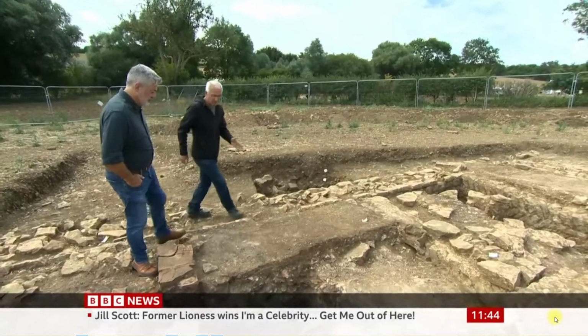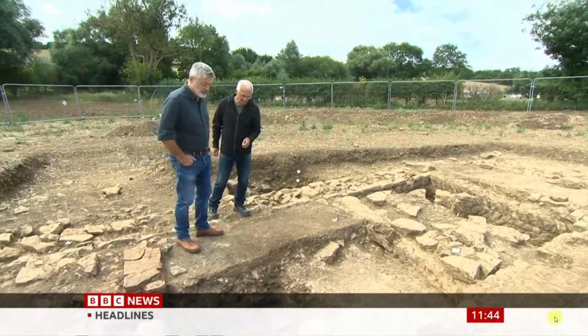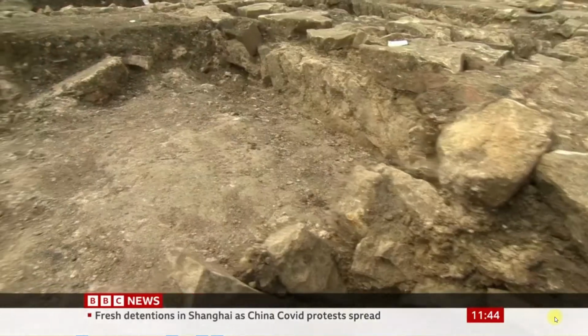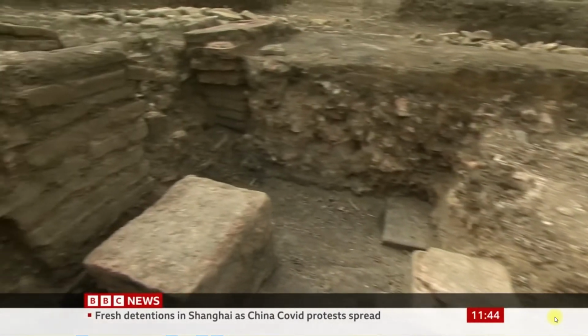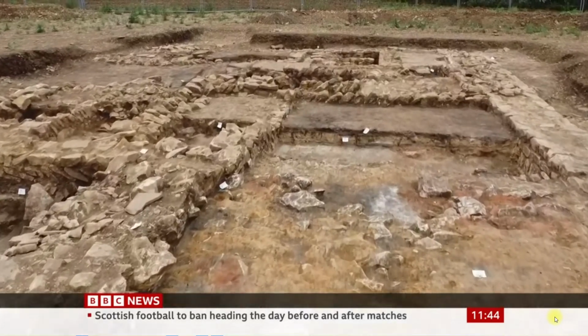It's divided into 3 rooms, and each room would have had its own temperature. So this room is what's known as the caldarium. This summer, archaeologists returned and uncovered much, much more. Just gobsmacked, really. I mean, this is not the sort of survival of archaeology that we expect in a rural situation. This is a complete one-off, really, I think.